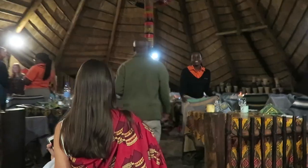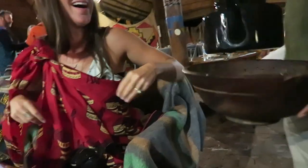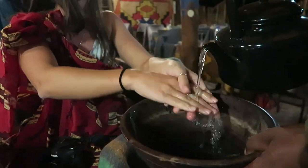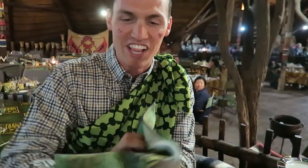That's a pig. Oh, front row. Thank you. Good evening. Welcome to the Boma. Thank you. Yes. My name is Taka, your waiter tonight. Taka? Yes. Oh, fantastic. Thank you. Love that.